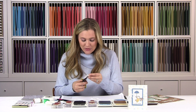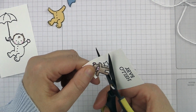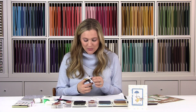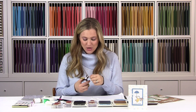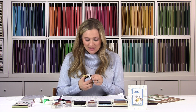Now, while I'm cutting out the bear, if you're new to Brandy's cards and you're wondering, okay, where are the sizes and the dimensions? I want to make this card, but she didn't tell me anything like the sizes. Well, that's okay. Just visit brandyscards.com, Brandy with a Y. If you go up to the navigational bar, which is at the very top of Brandy's cards, you're going to see lots of options up there. But one of them is videos. Just click on videos and you'll be able to find this project.